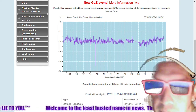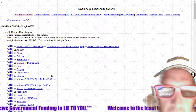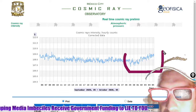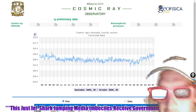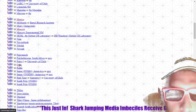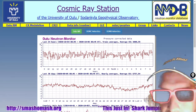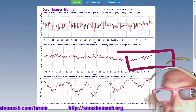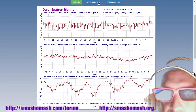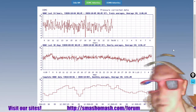And we see this uptick over the past week at Athens as well, and a small uptick over the past month. Next, looking at Mexico City, going even farther south. And you see once again an uptick in the past week. A small uptick similar to Athens over the past 30 days. And lastly, let's check out Oulu and DOMC Antarctica, going very, very far south after going very far north. Oulu, Finland. There you can see an uptick in the past week as well. Small uptick over the past 30 days. Here's DOMC Antarctica. Same deal.